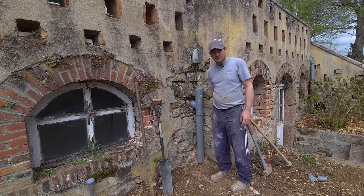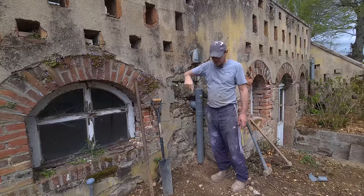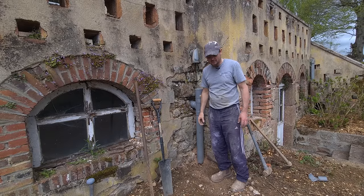So the next job for me and Charles is to go up onto the veranda here and chisel our way through until we can get a piece of pipe through down to the caves there. So that's our next job.